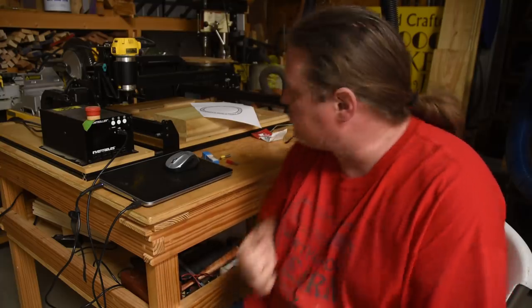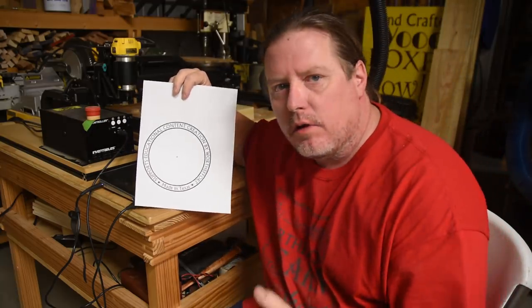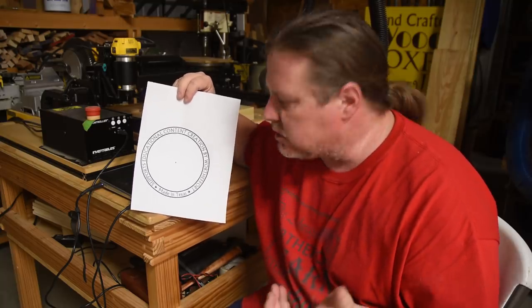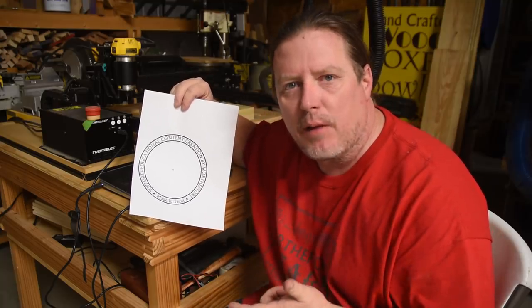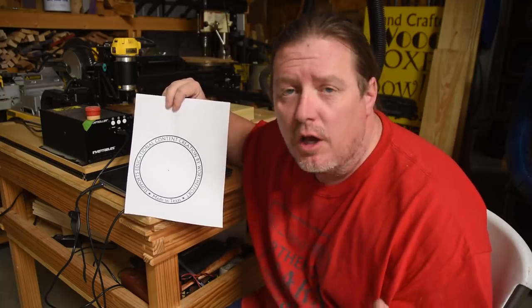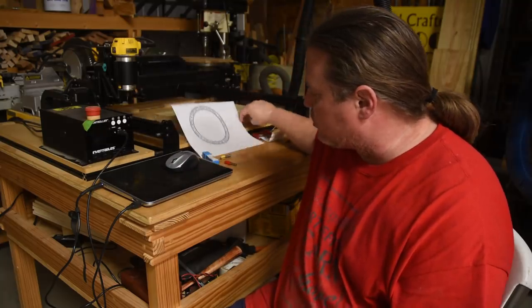Now, in the setup I use Illustrator to come up with the artwork. That's just a standard vector art program. It draws with math instead of pixels. And here's the design I came up with. Now, this is going to be what they call V-carving, in that I'm not just going to a specific depth. I want the carving to look like somebody chip carved it with a knife or a chisel. So we use V-bits with this one.